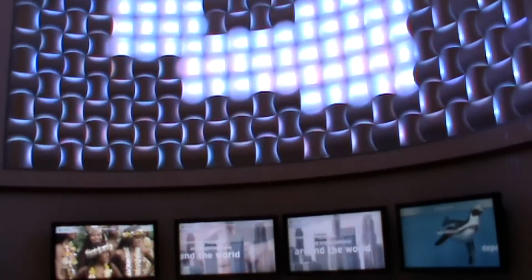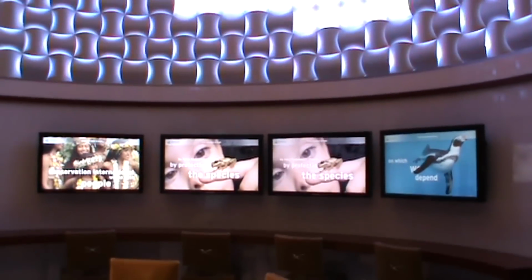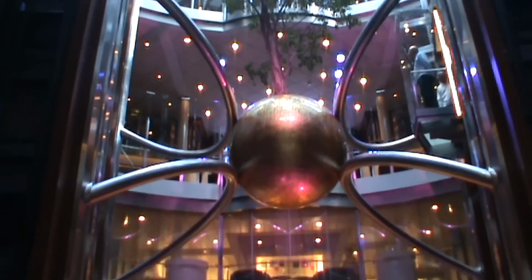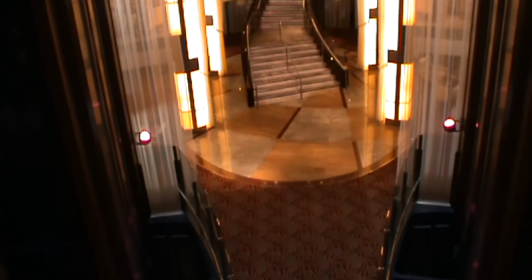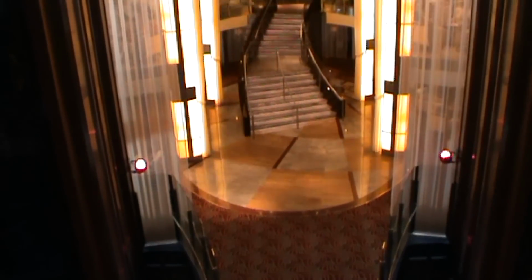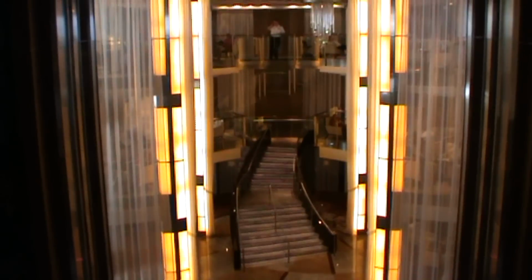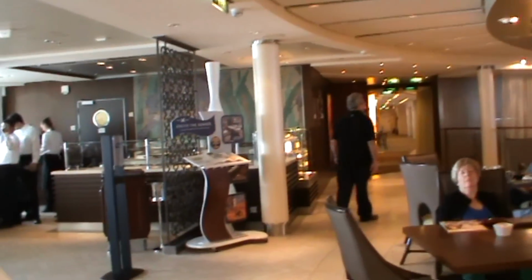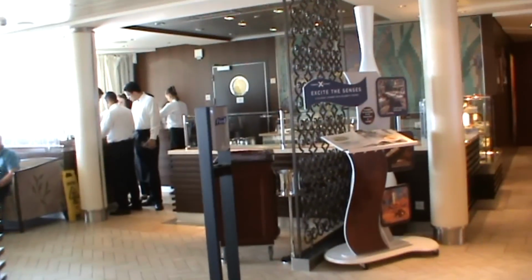There are various displays around the ship. This one is largely LED and plasma screen, and these displays change throughout the day. This is now looking across the rear atrium and down to deck 3. The decor of the ship is quite different from a number of other ships. This ship seems to have used a large proportion of modern materials which give it a very light and airy feel, and timber is used to a lesser extent.